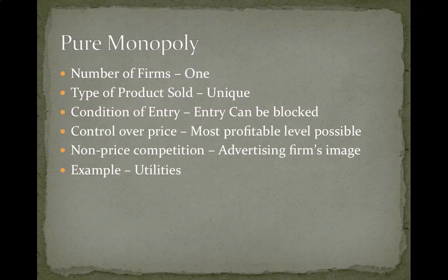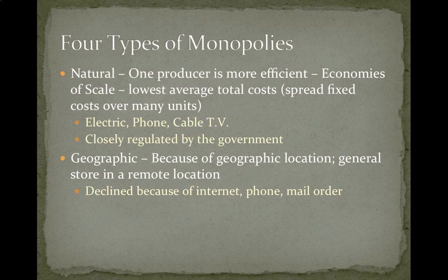We're going to finish up with monopolies. In a monopoly, you have one firm that sells a unique product. The barriers to entry are extremely high. Oftentimes, the government can even block someone from entering this industry. They have a lot of control over the price because they are the only supplier of this product, but it's not complete control, and we'll talk about that later. And sometimes they can advertise the firm's image, but since there's no competition, there's not a lot of non-price competition.